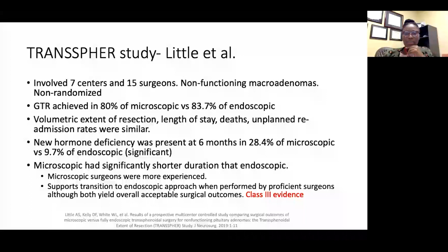And the purpose of this study was to look at the question of, is microscopic better than endoscopic, is there a difference in the outcome of these patients? So it involved 7 pituitary centers. There are particular criteria that you have to meet to be called a pituitary center. That's beyond the scope of this, but 15 surgeons. There was a certain number of cases that the surgeons have to do a year, I think greater than 120 pituitary cases. So it had to be at high level centers.